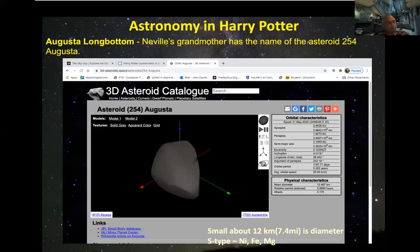Another astronomy name in Harry Potter is Augusta Longbottom. Neville's grandmother has the name of the asteroid 254, Augusta. Asteroids are named in the order they're cataloged. So Augusta was the 254th asteroid to be cataloged. And it's a really small one.